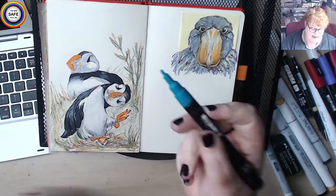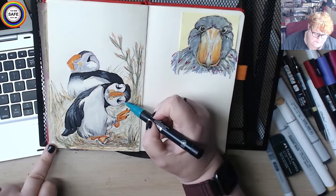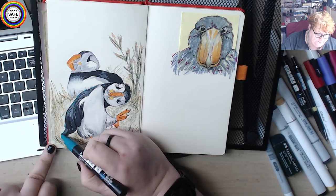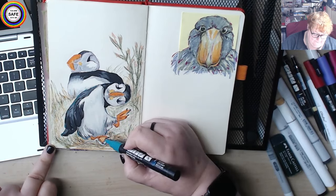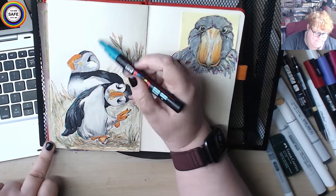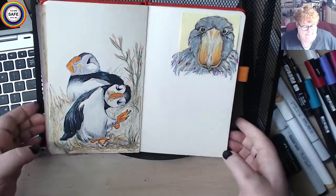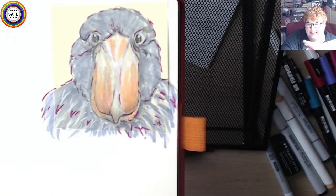I might even add some of this green over here for this guy. It just adds a pop of fun. It also helps you when you need to differentiate between two objects that are the same colour in front of each other. Can't really see it on camera, but see, it just adds a little bit of fun. Shows up better on this one.